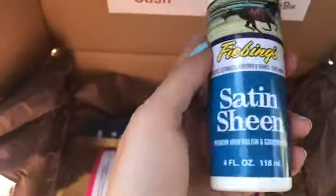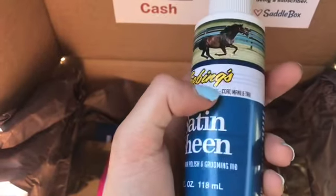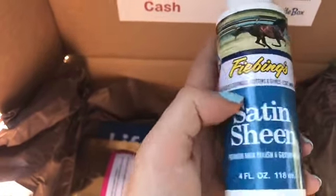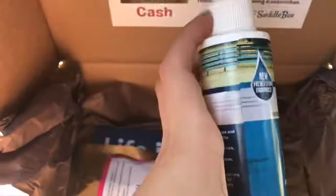Lastly, we have a shine spray, which is going to be perfect for bathing day to day. So it's for mane and tail and the coat. It detangles, moisturizes, softens, and shines. That's really awesome. I've been needing some more anyway.